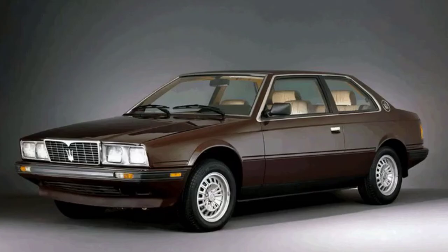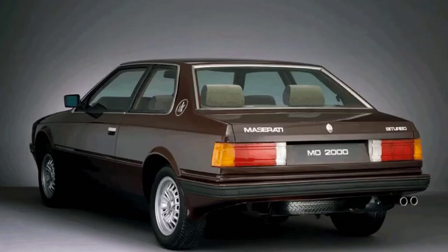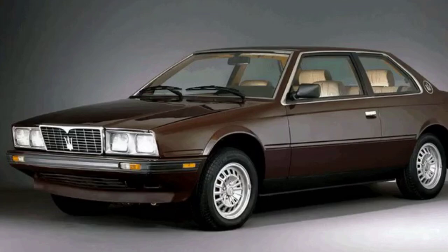And now moving on to the ugliest sports car from the 80s, which goes to the 1981 Maserati Biturbo. Speaking of ugly ducklings, this was the eventual successor of the very cool and sleek Maserati Merak. So how do they go from that to this? It just has no style to it at all.